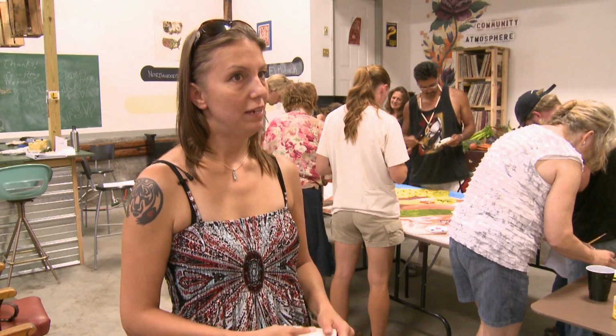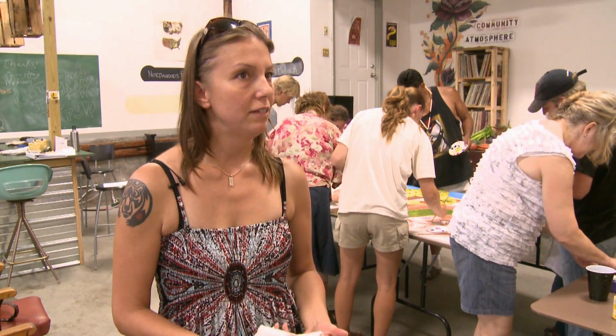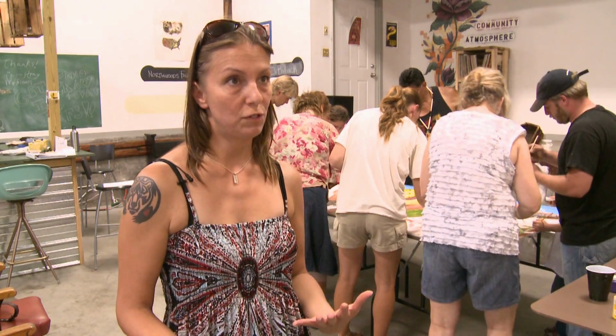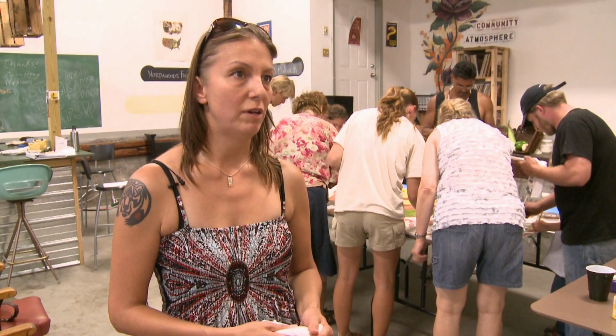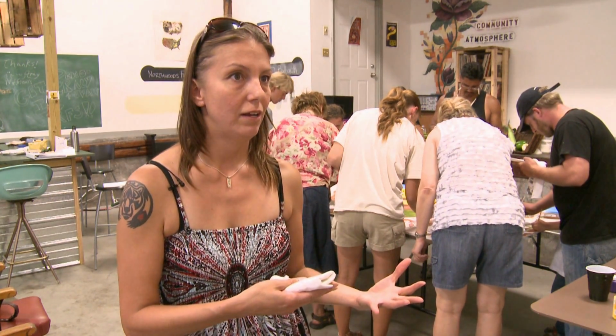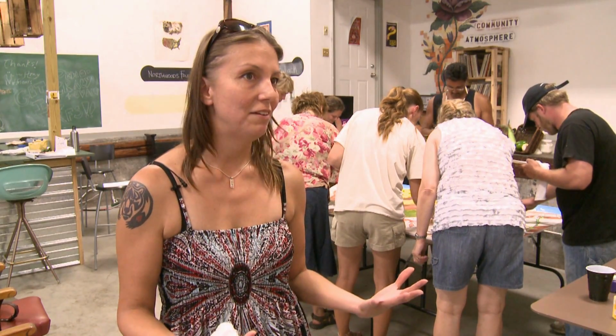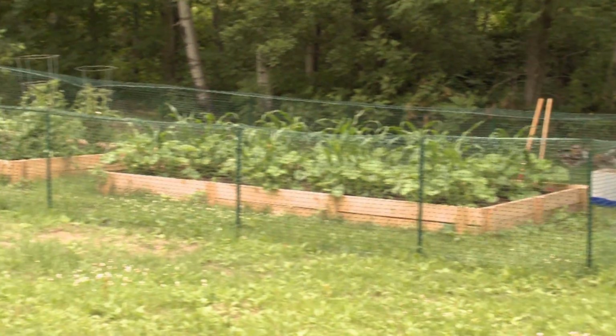People can come and help us plant our garden. We have to have help getting the soil ready, testing the soil, seeing what grows best in our climate. We have folks who can come and teach us about gardening, companion planting, how different plants work well together, how much sun they need, how much water they need, all of those things that we can learn at our We Dig It community garden.